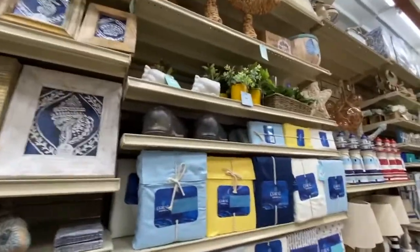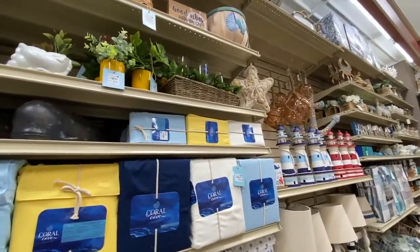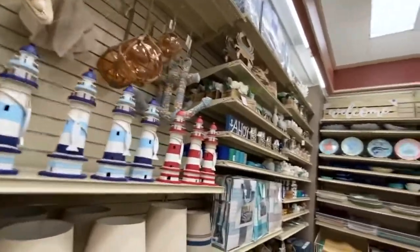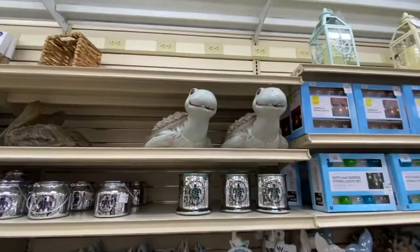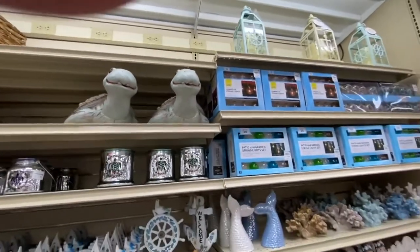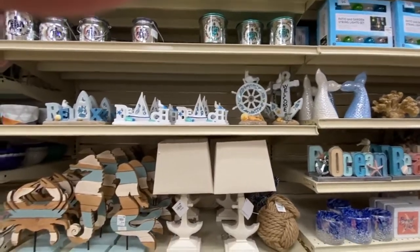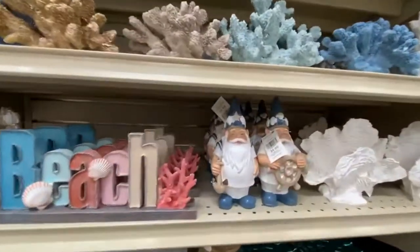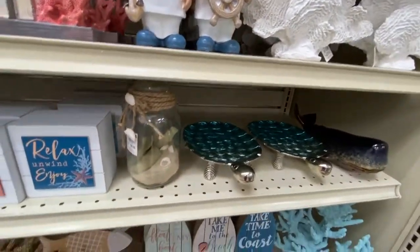I'm Shelley, and we're walking around the Christmas tree shop. This is a little bit of ways from me, but I just wanted to get out of the house, and I thought that I would bring you guys along and just kind of walk around and take a look at what they had new for spring and summer and the warm weather that's supposed to be coming. So hopefully you will enjoy this little trip around the store.